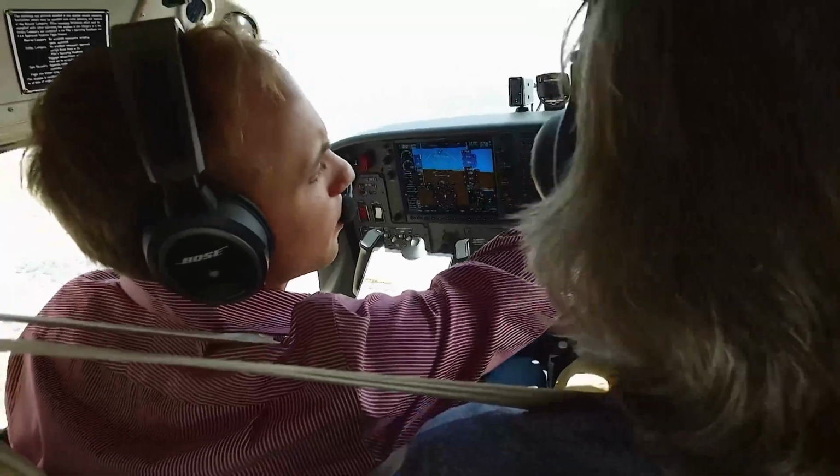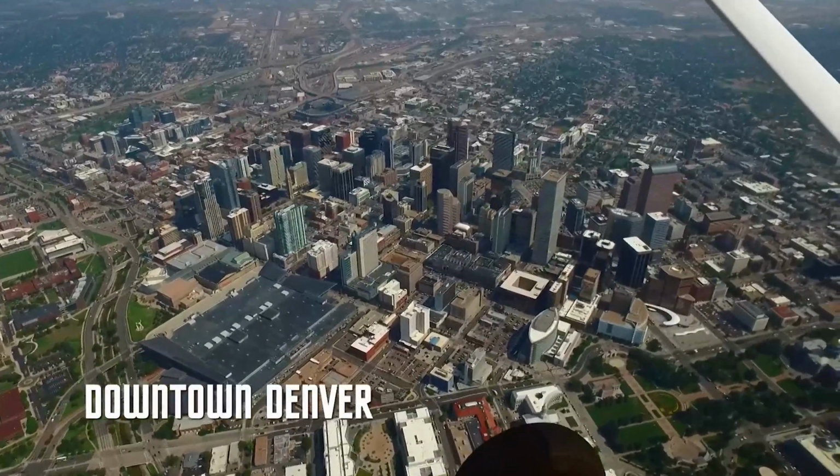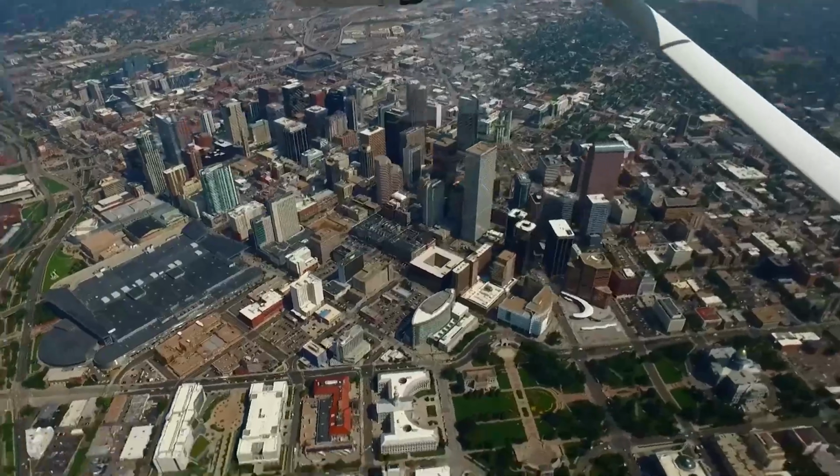Now, if you can kind of see the smoky outline of downtown there, why don't you give us a slight right turn, head right towards downtown, and we can get a nice circling view of it.